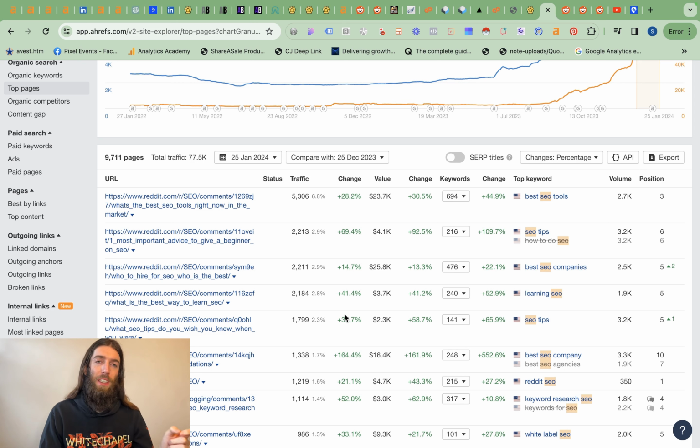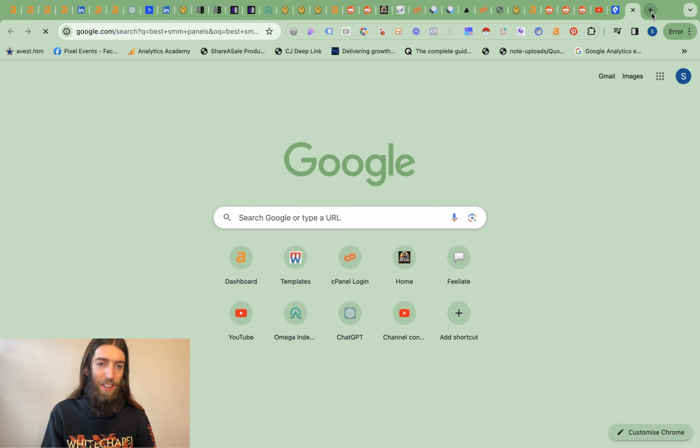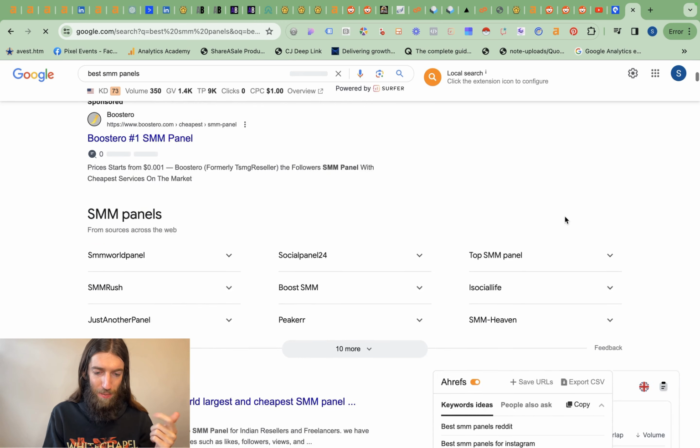So typically you're best off trying to go higher and higher up the chain to find who's ultimately fulfilling these orders. Because when people build these panels, they've got the underlying technology, but they also make it very easy to API into that and therefore white label it. So, intriguing, not to get too distracted, on the subject of Parasite SEO, if you just search best SMM panels, you're going to find a load of Parasite SEO spam, because they've all got affiliate programs, they're all quite high paying.